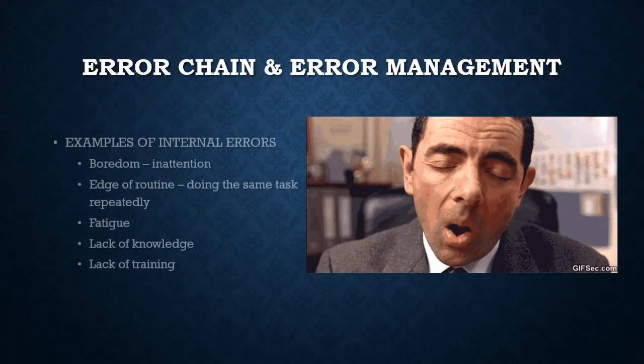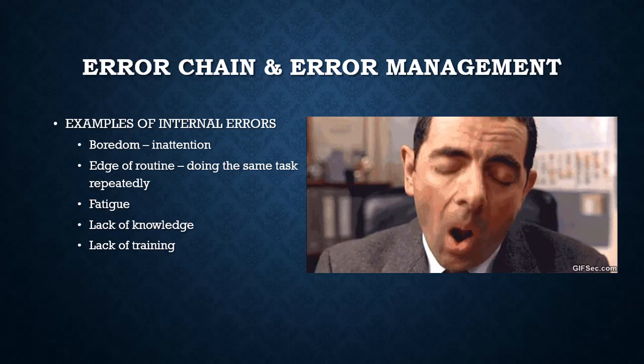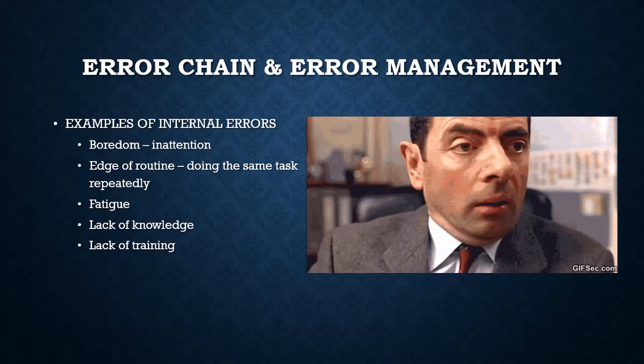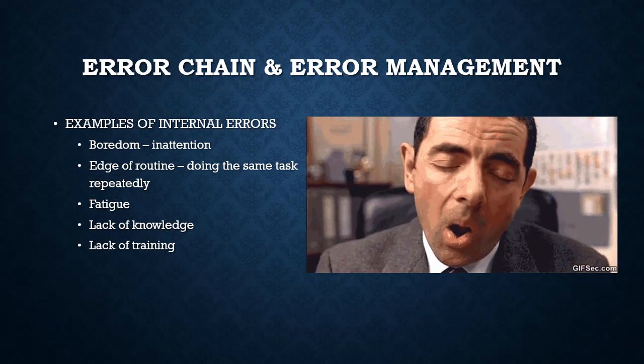Examples of internal errors. Boredom, inattention, complacency, doing the same task repeatedly, fatigue, lack of knowledge, lack of training.